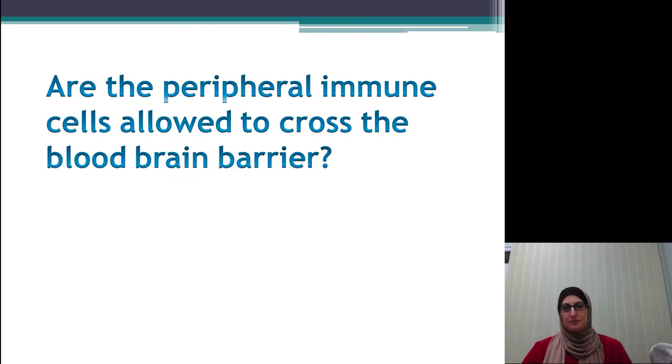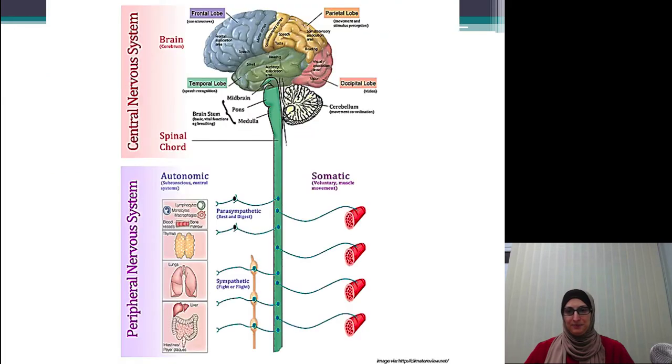So I'll be presenting to you different types of cells that are present in the nervous system. And the last question is, are the peripheral immune cells allowed to cross the blood-brain barrier, or is there some sort of privacy or privilege that is given to the central nervous system that would prevent these immune cells from crossing over and getting to the central nervous system? So all of these questions, hopefully, we will be able to address during this lecture.